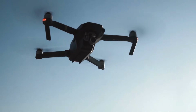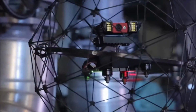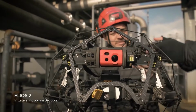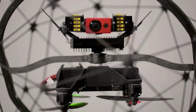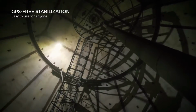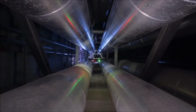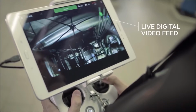Flying drones are already fun to watch, but the Ilios flying drone is doubly fun at the very least. The tiny Ilios and its stronger but equally tiny brother, Ilios 2, is encased in a sturdy circular cage that renders it tolerant, if not immune, to collisions. This allows it to float in and around tight, dark, dangerous areas that other drones and people simply cannot access. Its HD camera then transmits footage back to the operator, who simply could not have seen that location otherwise.